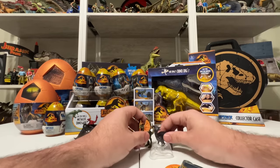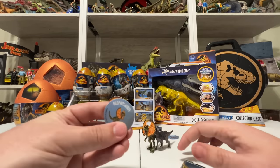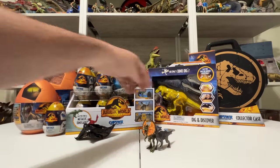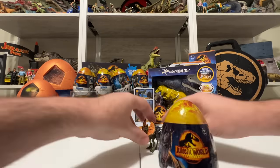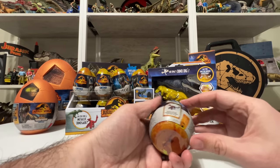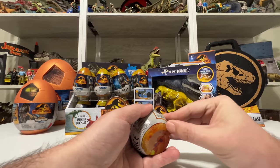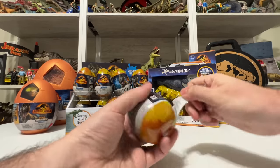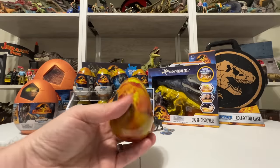So there's my first two dinosaurs I got from just two eggs. Dilophosaurus and Parasaurolophus. Let's go ahead and open up one more egg. You guys can hang out back here, and then we'll go open up some other stuff because we got a lot to open up on this video, and I don't want this to become an hour long of me opening up eggs. I'm sure some of you would enjoy that, but there's a lot to uncover.